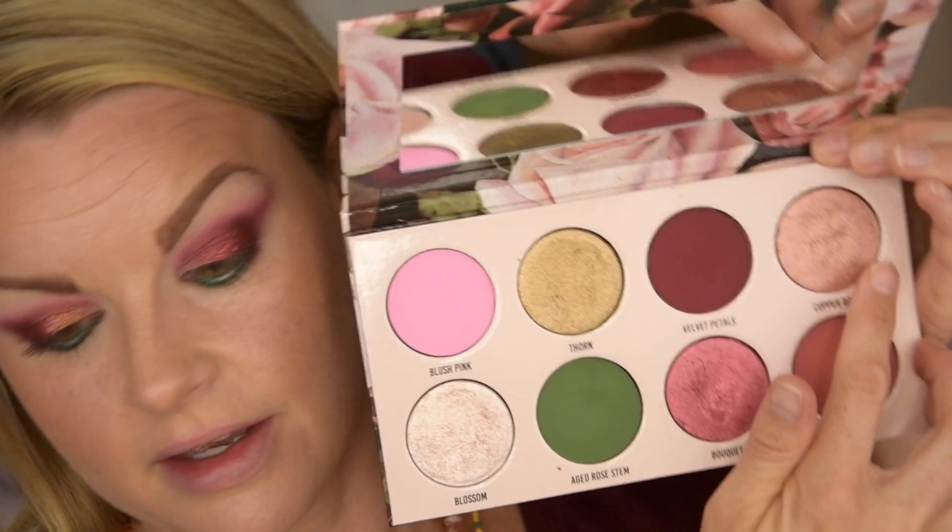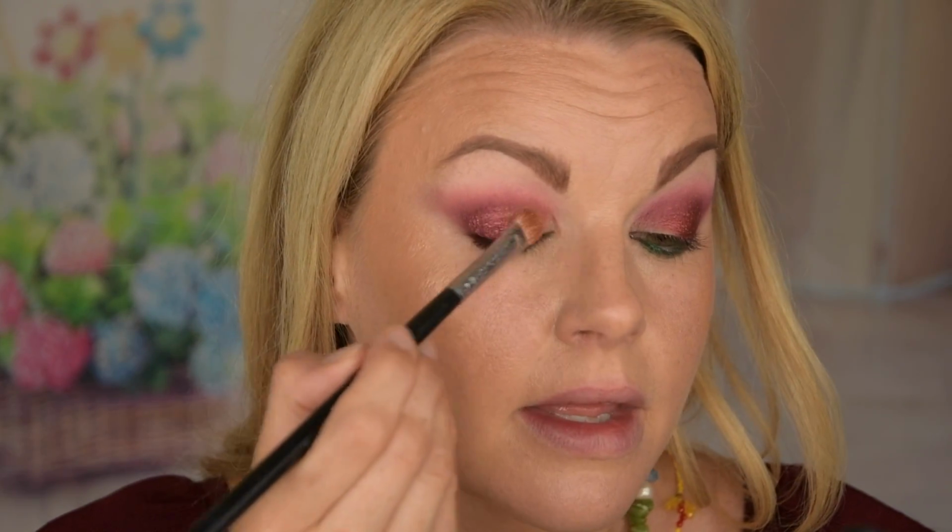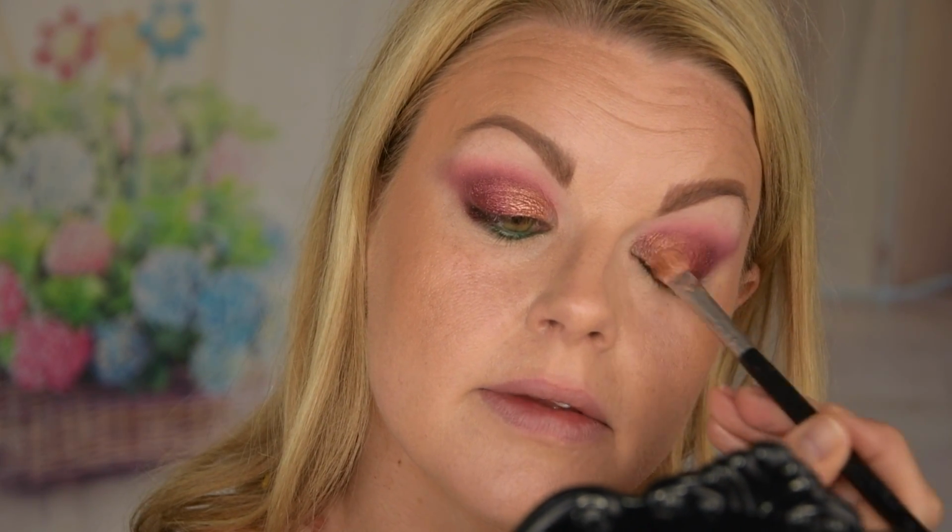Now I'm going in with this copper rose. I just applied it a little bit here. As you can see, the other one was more like a burgundy pink and burgundy berry, and this one has more warmth to it. So as you can see, it's beautiful. It's very shiny and beautiful.